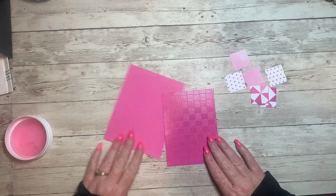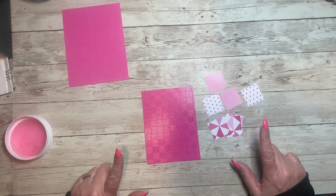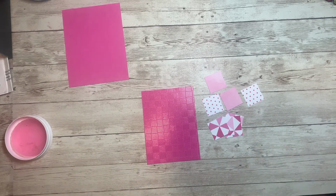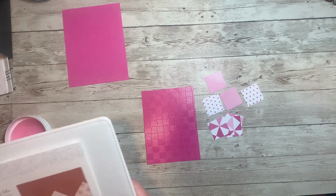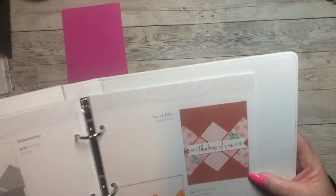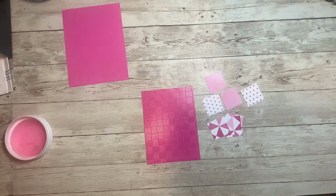So we'll see the border of the cardstock. Then I took some of the pattern papers and I cut them at 1 1/4. And I've got this idea, and I'm kind of changing it up a little bit from the Make It From Your Heart Volume 5. This is on page 55, but I am changing this up just a smidgen from what they showed there.